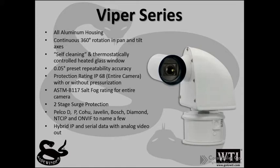And then it also is an analog camera and an IP camera. So a lot of different locations, if they've had systems for a long time, they still basically have an analog backbone, yet they're trying to move forward and get to an IP system. This camera is perfect because you can run it as an analog camera for the time being, and then as you transition, you can move it to an IP platform.